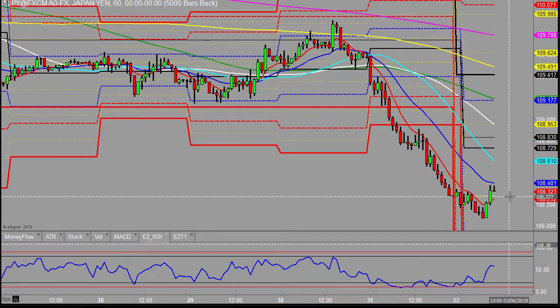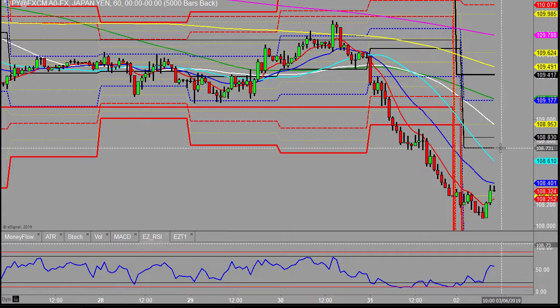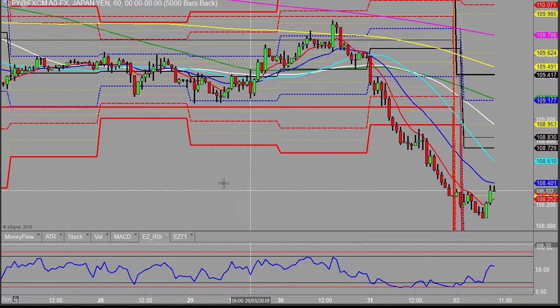I'll do a full update, of course, for the big picture videos later in today, but I'm just short of its 60-minute 21 there. Would like to see the daily pivot, weekly pivots hit, maybe even the monthly pivot hit as possibility. So may stay out of that until we see at least a bit of a better retracement. Would like to see that 108.83 area being hit.